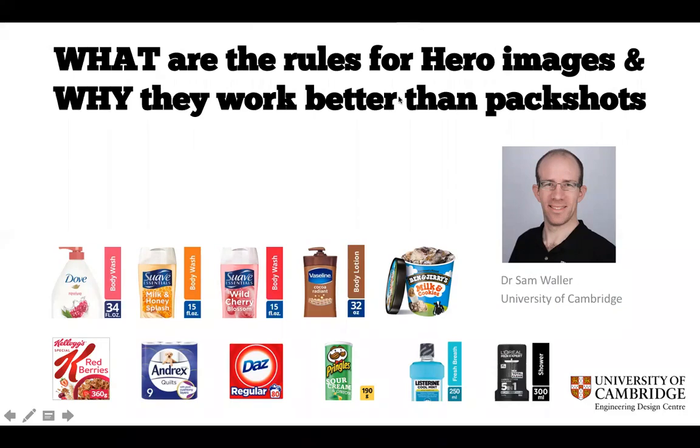So Sam Waller here. Thanks to Ollie for the introduction. On this slide, I've got along the top the Unilever hero images that we developed together with Ollie, and along the bottom, imitation being the best form of flattery, we've got some other images from P&G, Kimberly-Clark, and others. And I'm absolutely delighted to be seeing other people adopting our work and really taking it live with retailers.